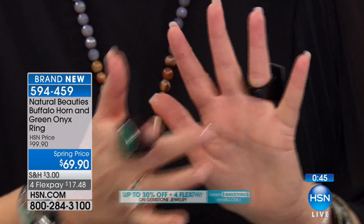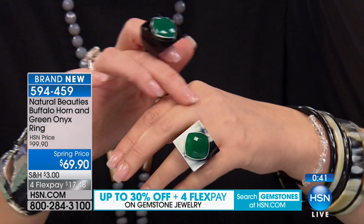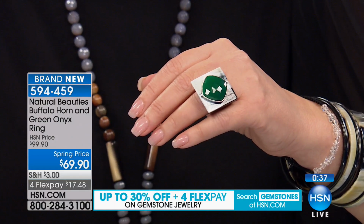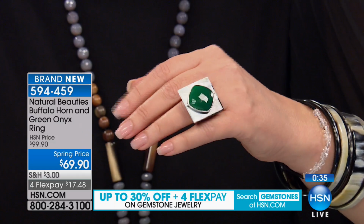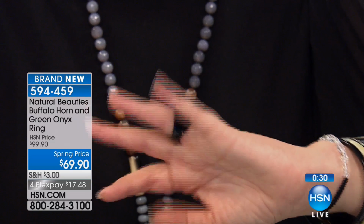So you'll love it. For a big ring, it's very comfortable to wear. Definitely go up one size so that you get the proper fit, because it's nice and wide in the back. But you can close your fingers next to it beautifully. It'd be pretty on your middle finger or pointer finger, however you like to wear a big ring. It's item 594459. It's brand new today. We do have all the sizes, 6 through 10.